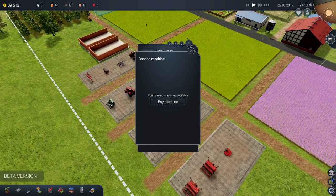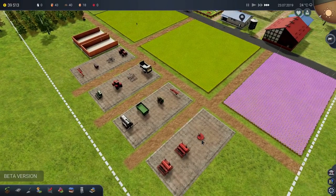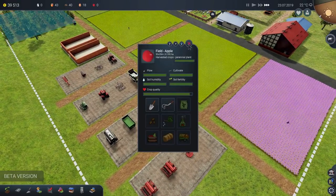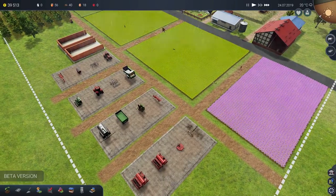Goodness me, you need a lot of farm equipment, don't you? Blimey, I never knew all these things existed. All right, and that's another slot, look. That's another farming slot thing. So there's a storm. This is good for the fields. It's good for all of these things at the minute, because water is good for watering plants. Build storage for silage in order to get some rubbishy amount of money.